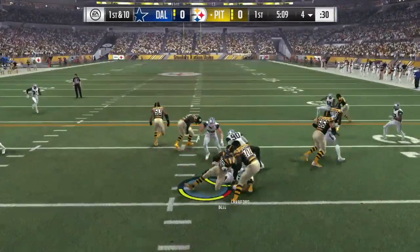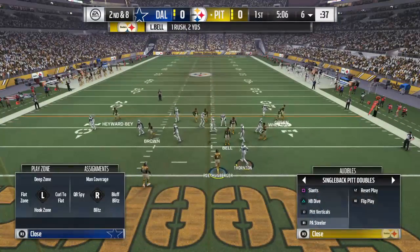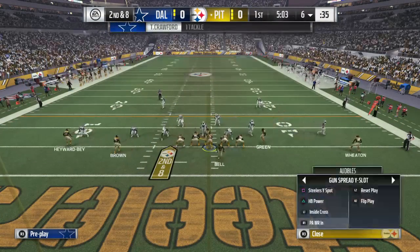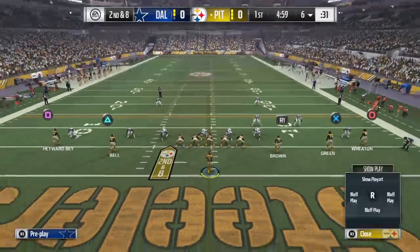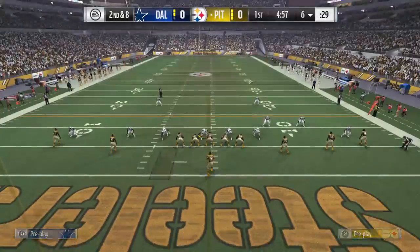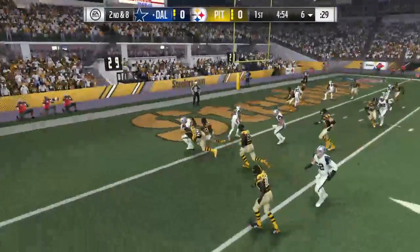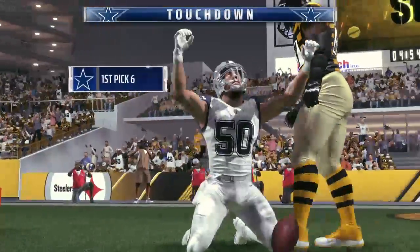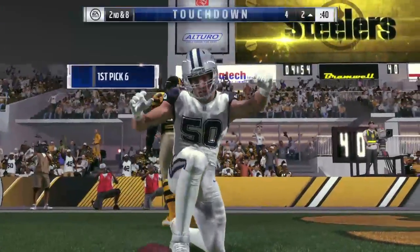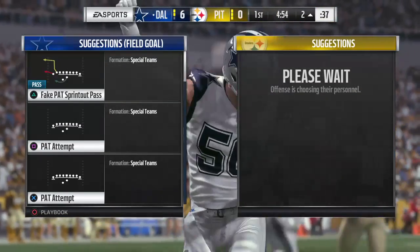Now a carry for the former Michigan State man, Le'Veon Bell. 2 yards on the pickup there. It'll be 2nd and 8. On 2nd down, here's Roethlisberger. The ball popped in the air and intercepted. And he takes this one back into the end zone. And the Cowboy defense has a touchdown. Short throw, pick 6 right there.